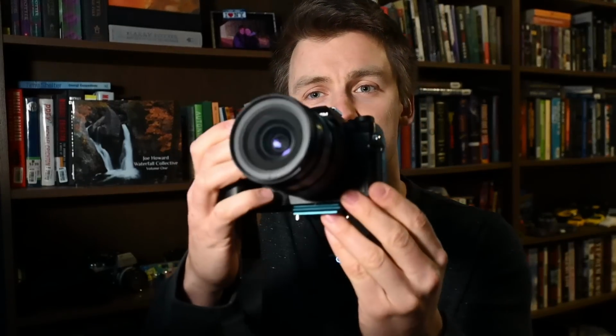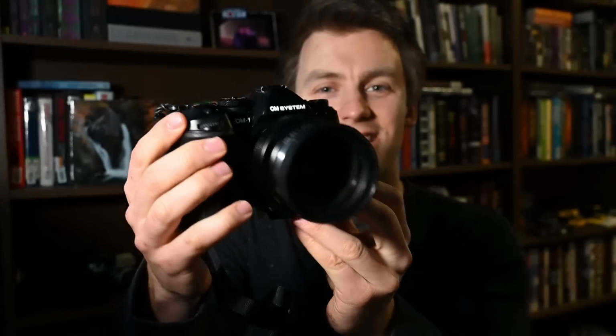So in October of 2024, I finally pulled the trigger on an OM System OM-1 Mark II. And here it is. I absolutely love this camera, and I'm so excited to own it. I've only had it, what is that, now 4 or 5 months, but I cannot say enough good things about this. I'm going to talk about all the amazing features here in a minute, but let's just talk about why I picked the OM-1 Mark II.